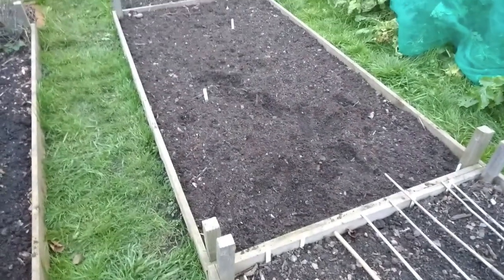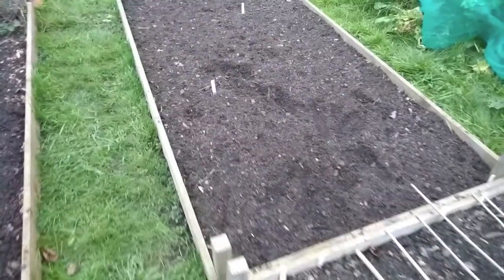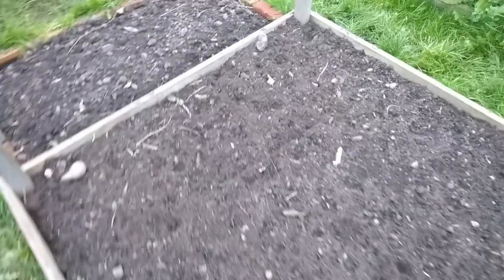Bit of scrabbling in the bed here. The garlic bed. What's that? Oh no, that's just a leaf at the end.